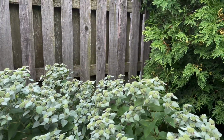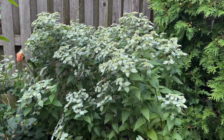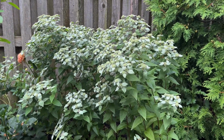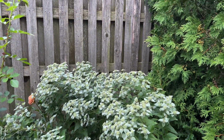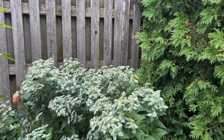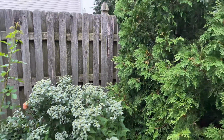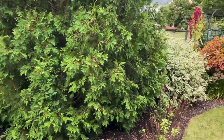So it gets to be about 3 to 4 feet tall, and it does spread by rhizomes that are easily controlled by just jamming a spade in the ground and digging out what you don't want. Really a valuable plant, especially for pollinator gardeners, and it's a native, so it's native to the eastern United States. Let's move on here. I think that's all I wanted to show you in this part of the garden.